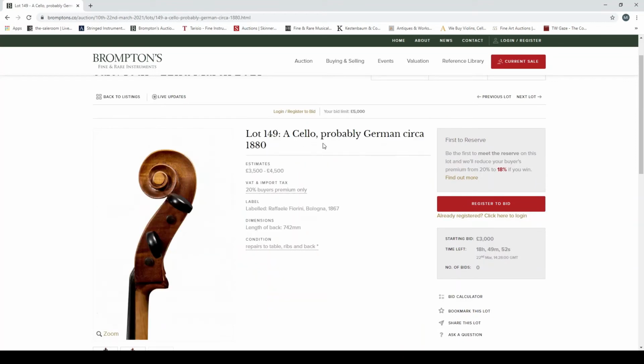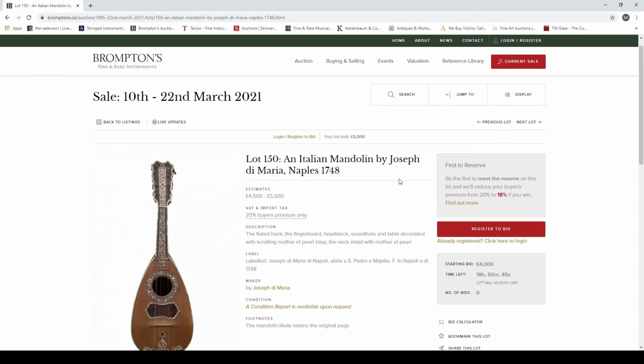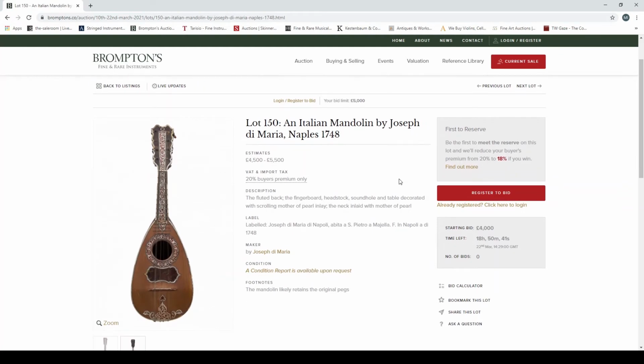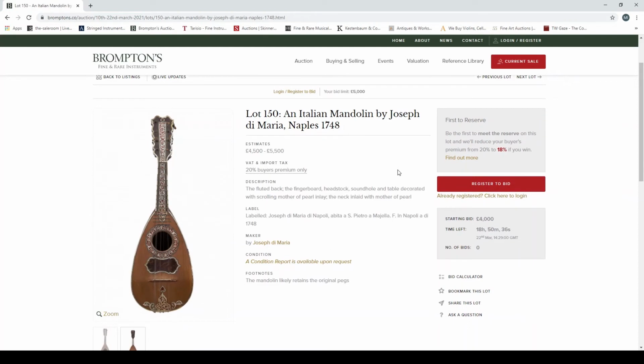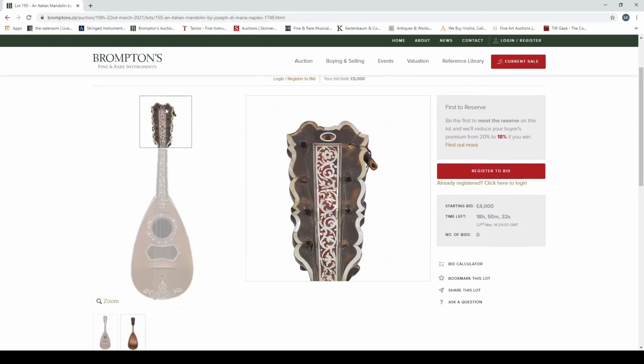Interesting kind of eye to the scroll there. Something different: an Italian mandolin by Joseph de Maria, Naples, 1748. No bids. Fluted back, fingerboard, headstock, sound hole, decorated scrolling mother of pearl inlays. Condition report available on request. It's like kind of tortoiseshell there.